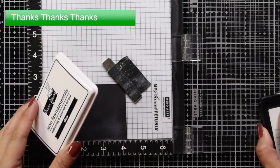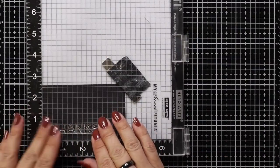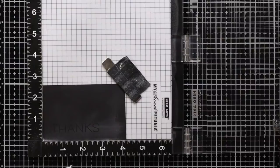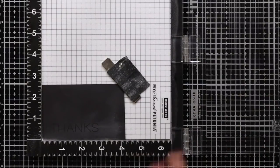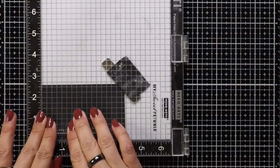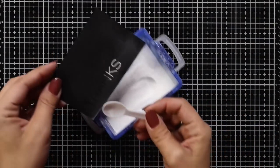Then I'll ink up the image with the Lawn Fawn clear ink, which is an embossing ink, and stamp that down. To make sure I have a really good impression, because it's kind of hard to tell on black cardstock, at least where I was sitting, I am going to stamp that again. Then I'll take the white embossing powder, sprinkle it over my stamped word, and tap off any excess.